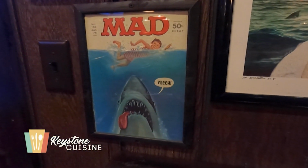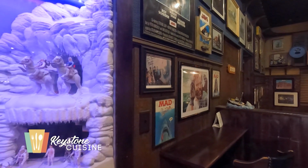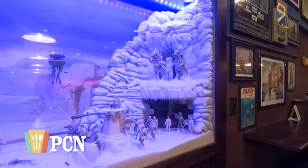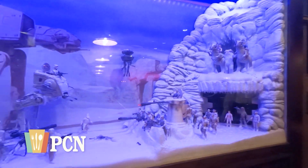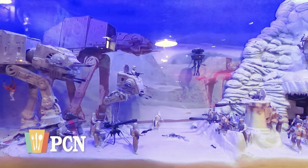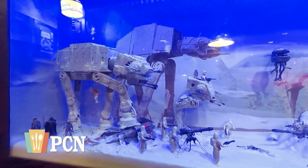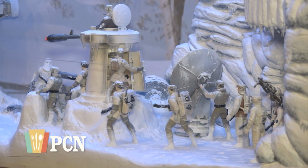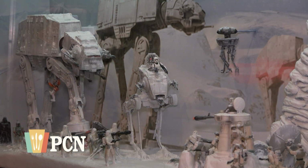Absolutely. And then look right next door. I mean, there's another cultural touchstone. I would say today this is even bigger than Jaws, this Star Wars display. Where'd you get this? This is my nephew Ryan's. These are all his toys from when he was growing up. So we had them put into a display.